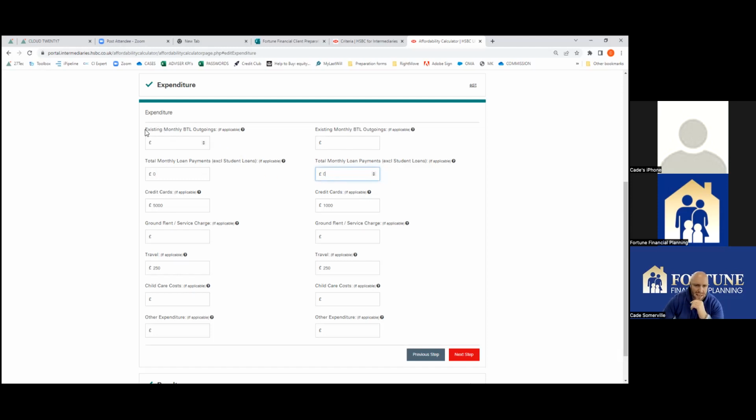Watch out for things like this. So existing monthly buy-to-let outgoings, because if you're looking to use income from other areas other than employment income, the lenders might want to know if there is a commitment. For instance, if you've got a buy-to-let property in the background that is generating you an income, what are you paying towards that? It's all good and well that they're going to use the income, but they're going to want to offset potentially the costs of that in the background as well.